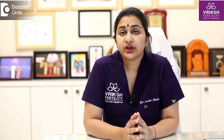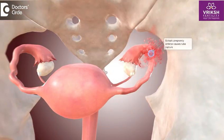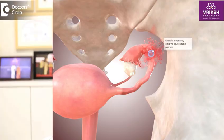Now, what are some of your emergency signs and symptoms? It is when the ectopic pregnancy ruptures and you have internal bleeding. This can cause severe abdominal pain, sometimes lightheadedness, giddiness, and may also cause episodes of fainting and blackouts.